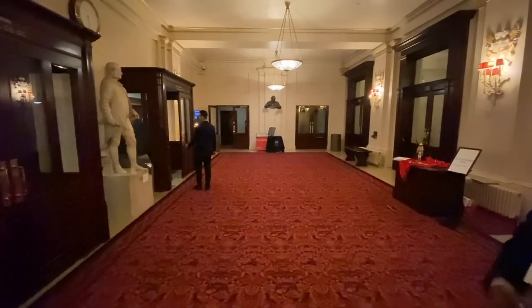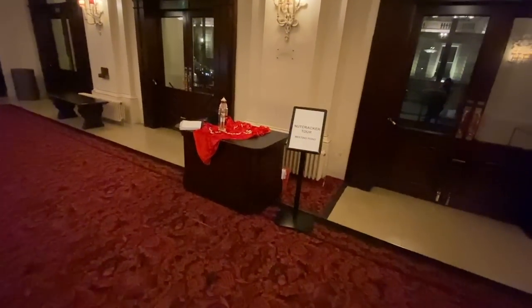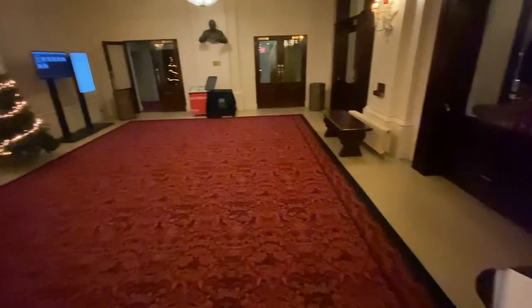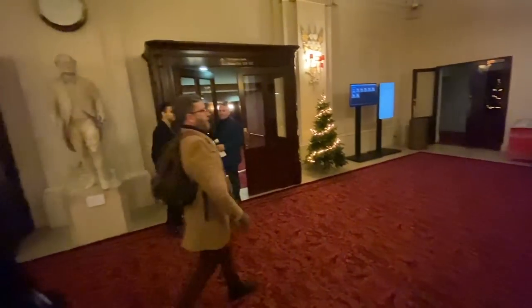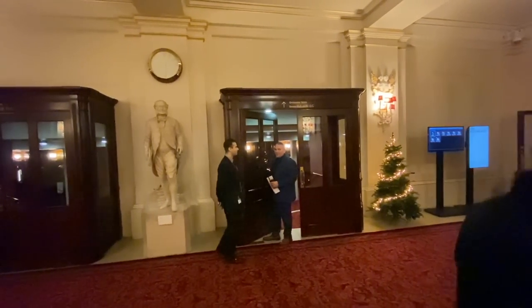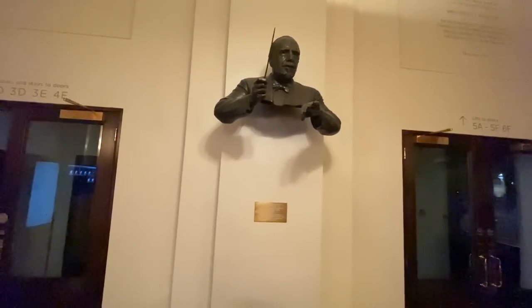Unfortunately we can't get in to see the theater because the Nutcracker is showing presently in the stunning theater, but we will try and find a link to the inside of the orchestra stalls. This is where you'd arrive for the production of the Nutcracker. The auditorium is off limits at the moment. Look at this.